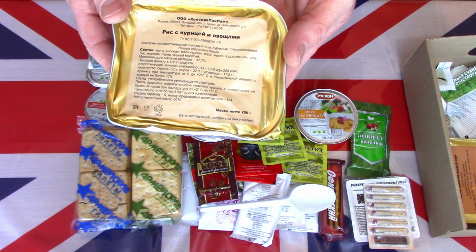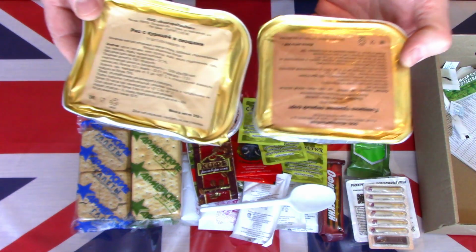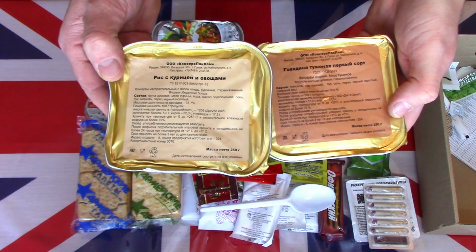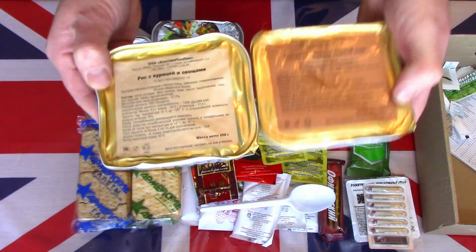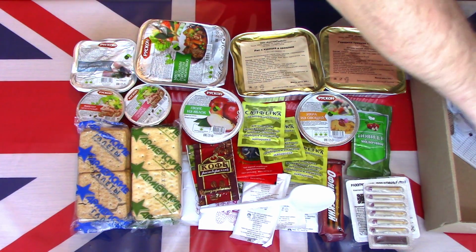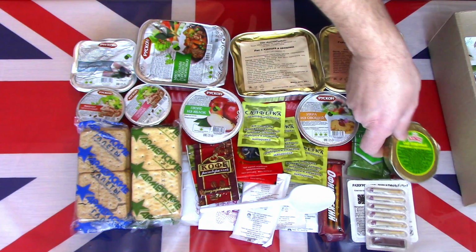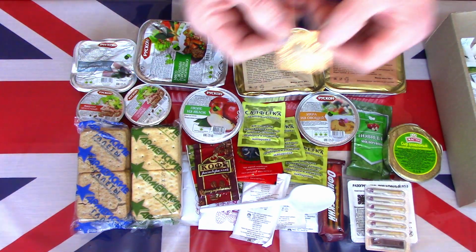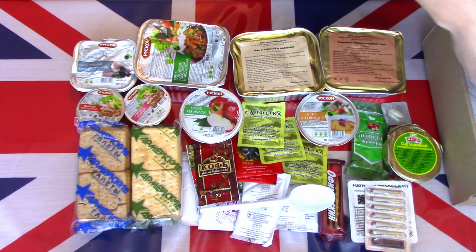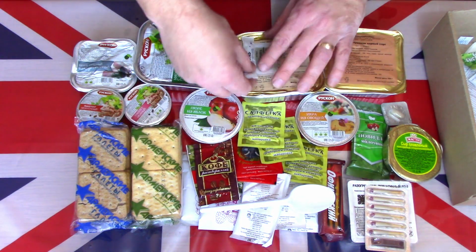We're supposed to have a rice with chicken and vegetables and a stewed beef. I think this one might be the stewed beef and that one might be the chicken with vegetables, but again I will translate properly using my phone to give you a proper indication. I think that one is cheese. Very impressive, very impressive. We have a vitamin tablet. We have some salt and pepper.